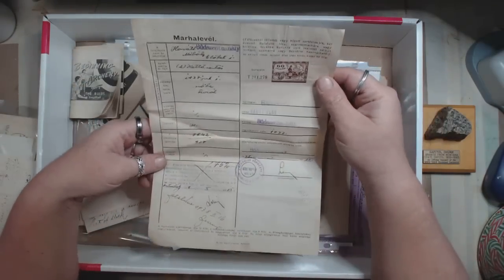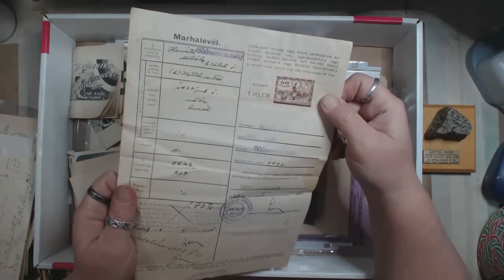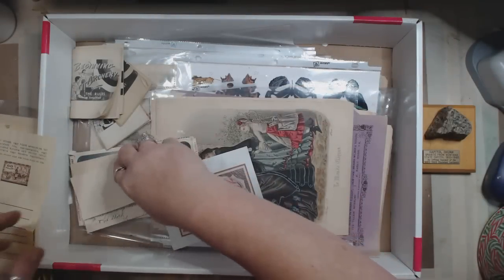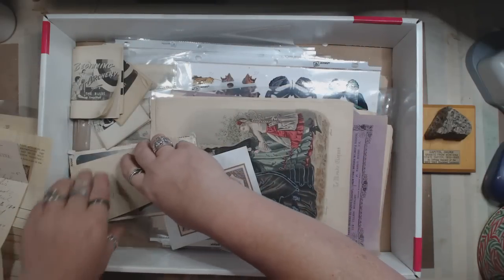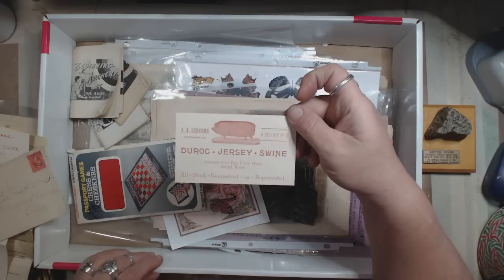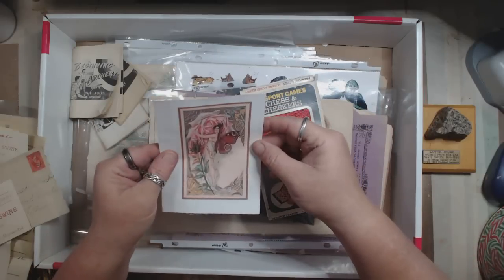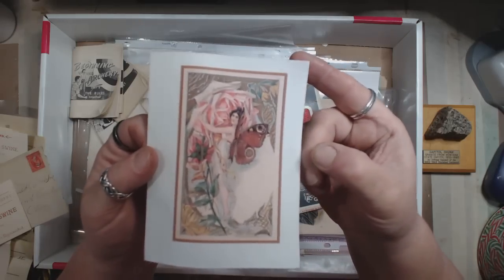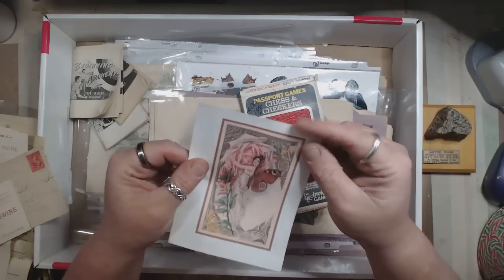Oh, this is cool. I don't know what language this is in, but it's definitely not English. See? Another letter. Envelope. Here's their card. Business card. Let's see. It's kind of a pretty image. I don't know what this is. It looks like some kind of fabric.